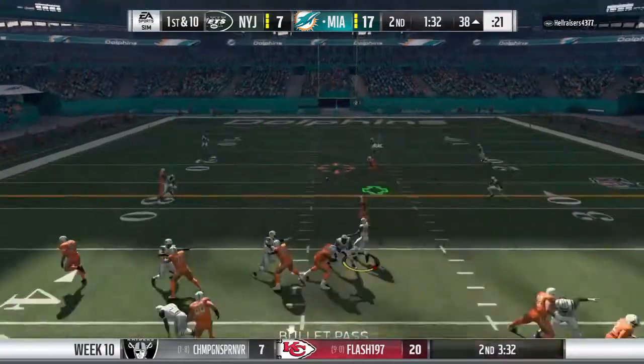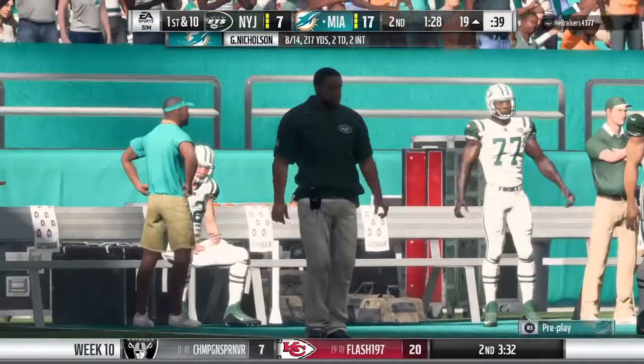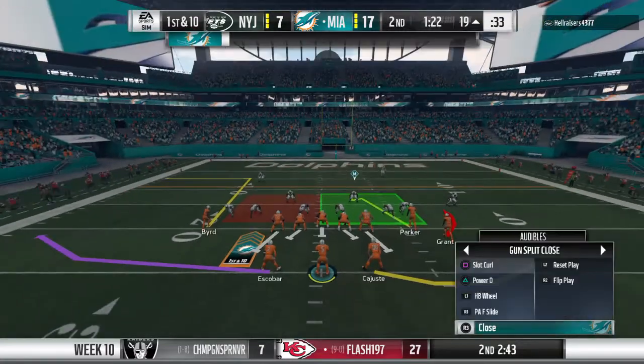They go play action here on first down. And over the middle, this is Parker. And inside the 20 before he's brought down. Another big gainer that time. This one goes for 19 yards.